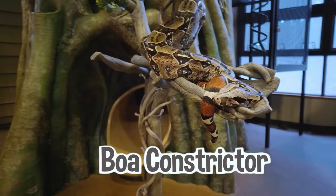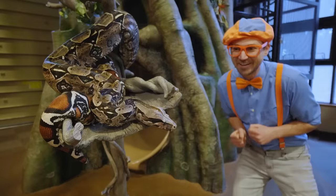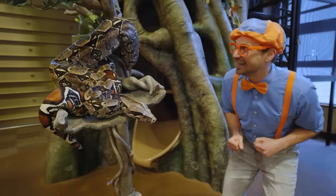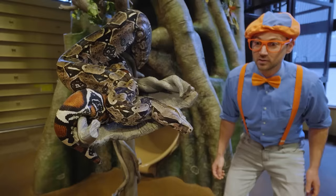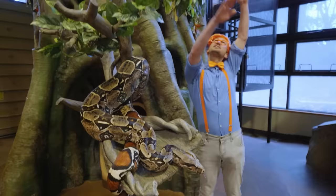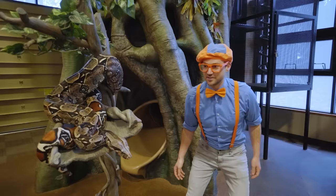Whoa, look at her just wrapped up in a tree like this, all comfortable. Hello. I hope she is having a great day. Whoa, she is so big. Right now, she is about 7 feet long. That's about 2.3 meters long. But she actually gets a lot bigger. She'll even get bigger than this. She can get about 12 feet long. That's about 4 meters long. Whoa, that is so cool.